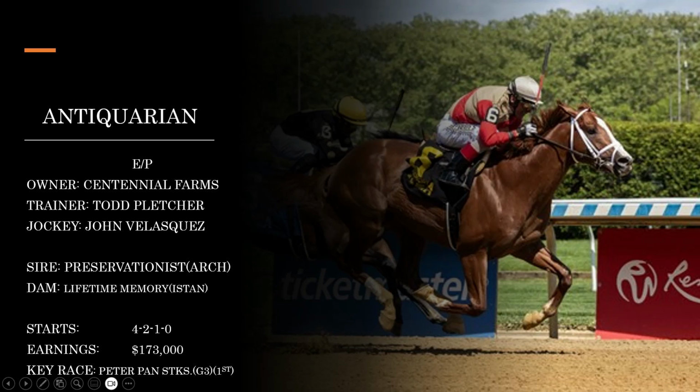Let's take a look at Antiquarian, the Peter Pan winner, which, as we know, is the prep for the Belmont, which will be run at Saratoga this year. So seeing as how the Peter Pan was run at Aqueduct, it takes on a little different feel than normal. Antiquarian's owned by Centennial Farms, Todd Pletcher, John Velasquez, the die-hard duo that have been successful over the years.